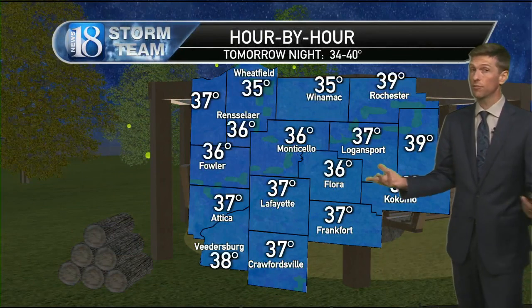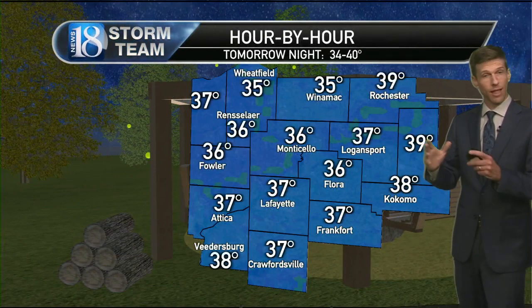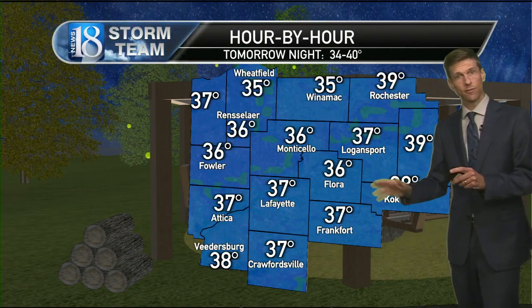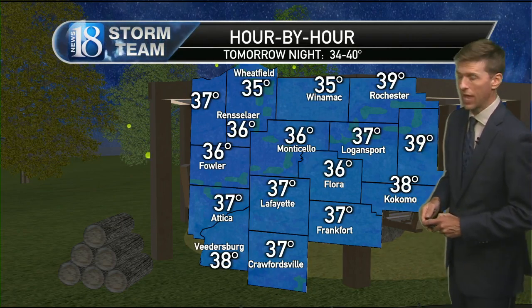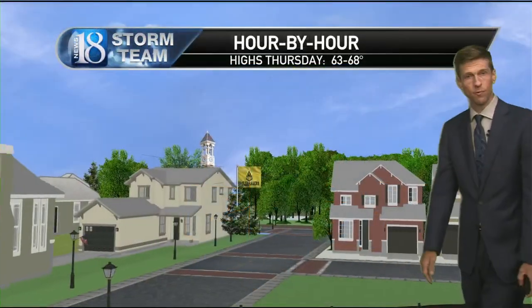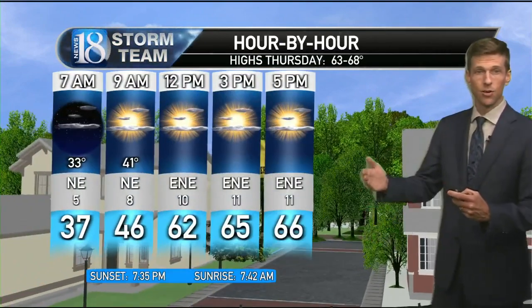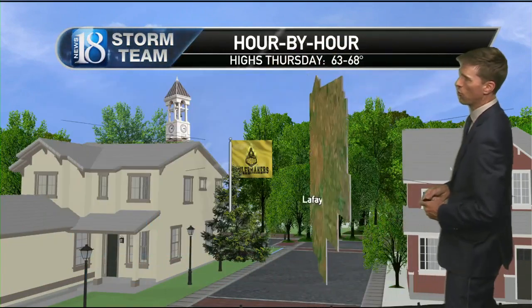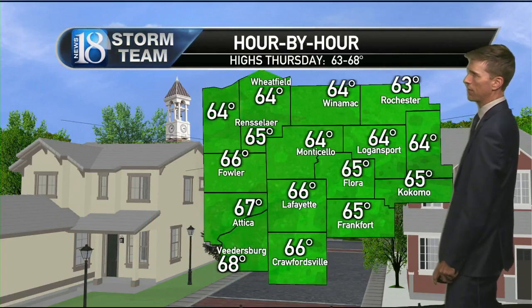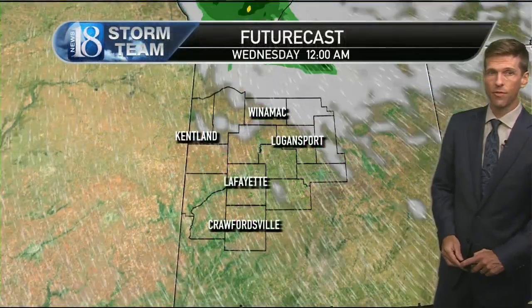Tomorrow night, though, how about some patchy frost? We're looking at 34 to 40, light winds, clear conditions, mid 30s at Flora as well as Fowler, upper 30s at Petersburg, and we'll be in the 30s also at Frankfurt. Then on Thursday, a lot of sunshine, but 63 to 68. Northeast breeze to east northeast breeze. Again, with that light wind, a wind chill near freezing early on Thursday morning, and there you see the high is 66 at Lafayette, 66 at Fowler and Otterbein as well, and about 65 at Delphi.